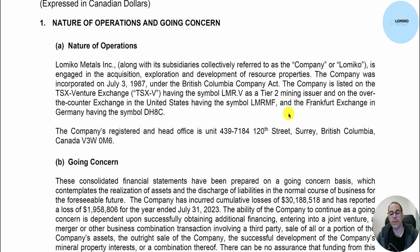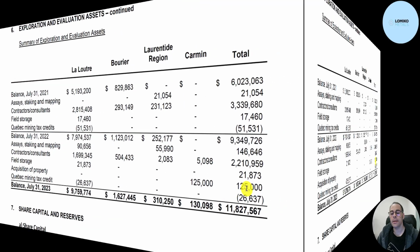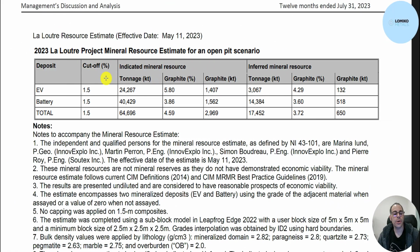It's probably top 5. Here's a breakdown of their 4 exploration assets. La Loutre, hope I'm saying that right, is their biggest, almost 10 million. The total of all 4 is 11.8 million. Here's a breakdown of La Loutre. Their EV deposits, 24,000 tons.